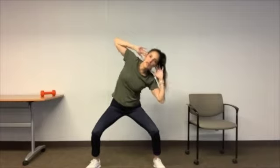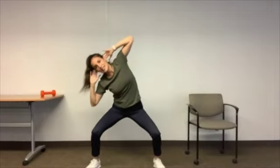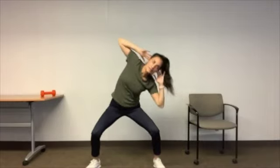All right, here we go. If you're coming down into this low squat, join me. Hands behind the head. We're going to crunch left and right. I already feel my quads burning. So if you need to stand up and then sink back down, that's definitely an option. Or as I mentioned before, just stay standing and crunch side to side. Keep going and stand. Good.